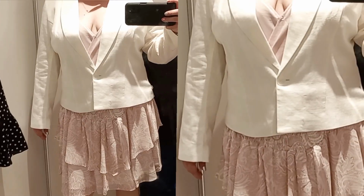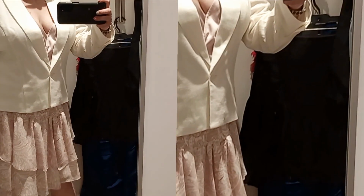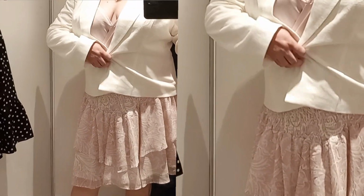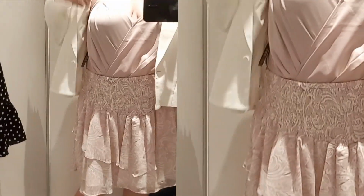This last outfit, it looks okay until you unbutton the jacket. The bodysuit is not cute. They only had it in an extra large and it was too loose, as well as the skirt.